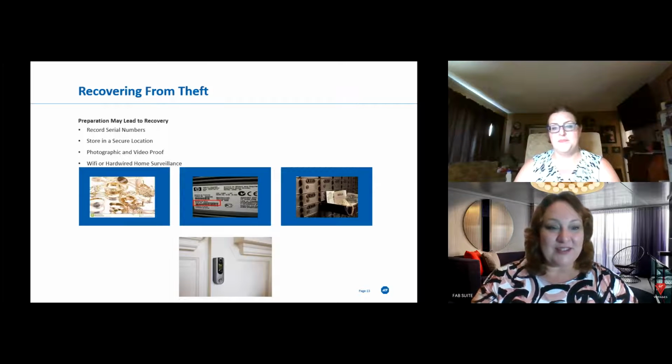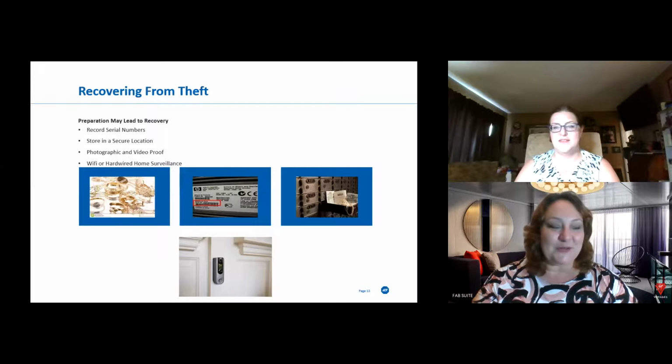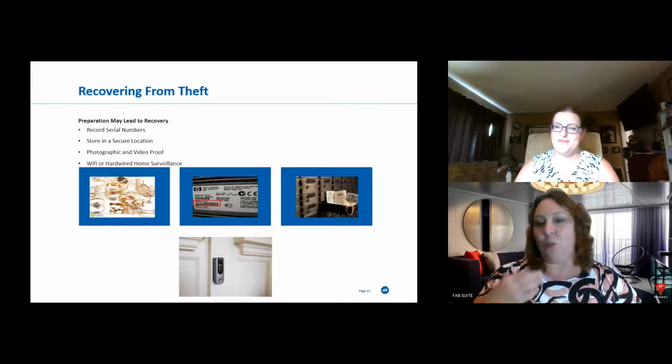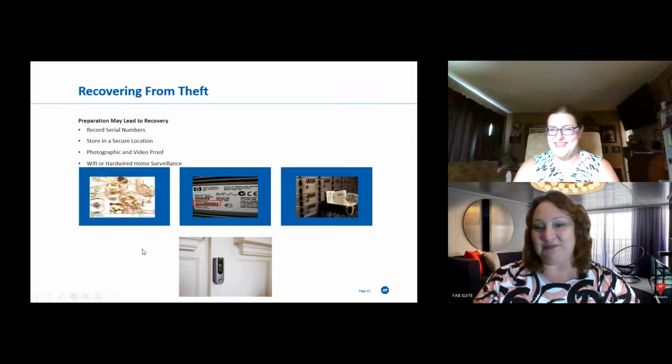So I'm looking at the pictures here, and it's giving me some ideas. I didn't think about the serial numbers. I did think about the receipts. So now working for an alarm company, you said over 4 years now. Yeah. What are some questions that if we're going to select an alarm company to work with, such as ADT, what questions should we be asking?